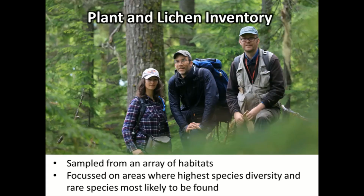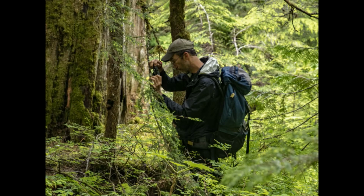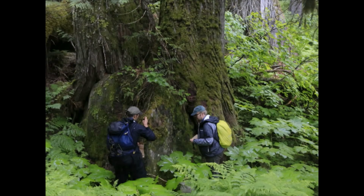The first actual ecological inventory that took place was a plant and lichen survey, and this was completed by Curtis Björk and Toby Spribille, who are two taxonomic experts in the inland rainforest region. So it was a pleasure to work with them. Over a 3-day period in the two valleys, we surveyed a variety of different habitat types with a focus on areas that were expected to contain the greatest biodiversity and also that might reveal rare species.